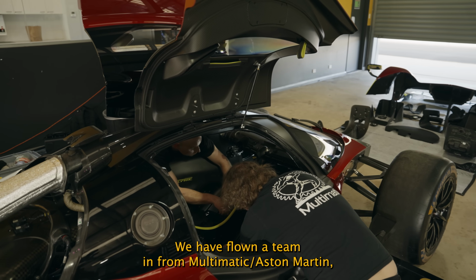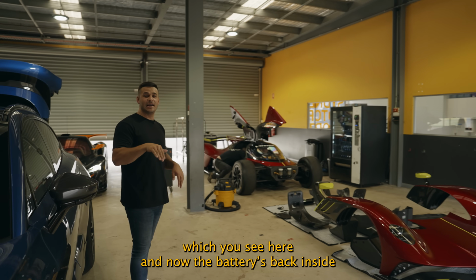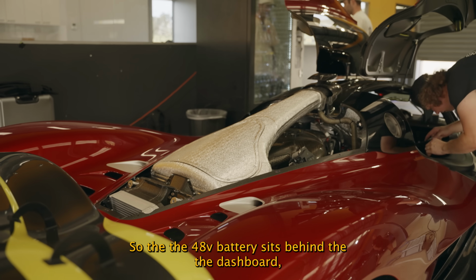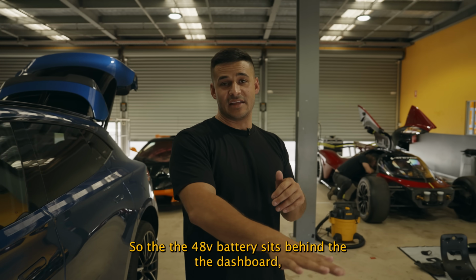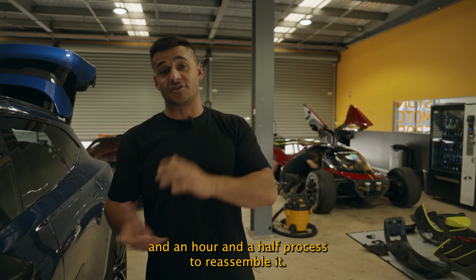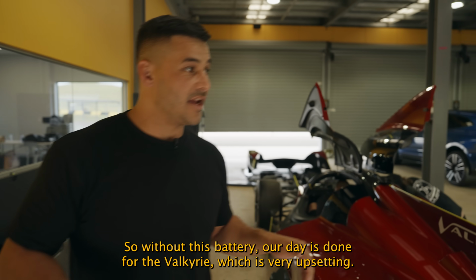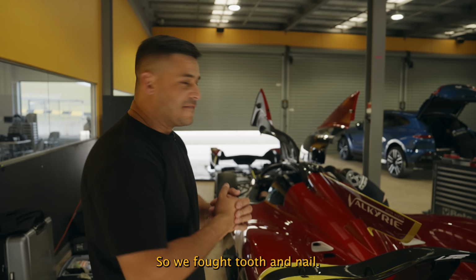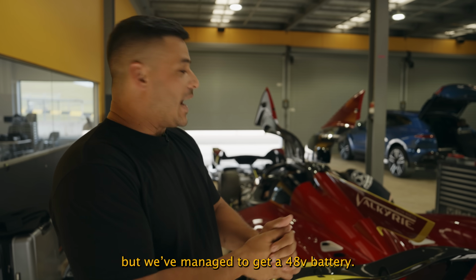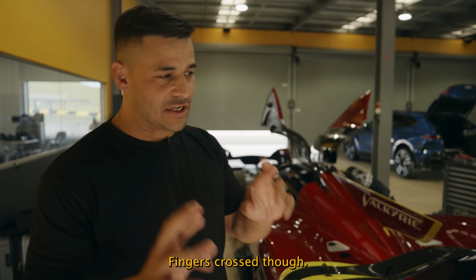We have flown a team in from Multimatic Aston Martin, which you'll see here, and now the battery's back inside, and they are basically putting the car back together. The 48-volt battery sits behind the dashboard there, and it's about an hour-and-a-half process to get it out, and an hour-and-a-half process to reassemble it. So without this battery, our day is done for the Valkyrie, which is very upsetting. So we fought tooth and nail. Well, fighting is the wrong word, but we managed to get a 48-volt battery, so our day is not done just yet. Fingers crossed though.